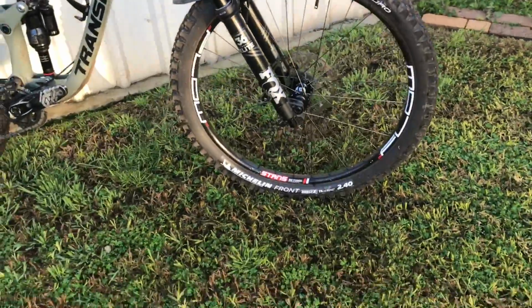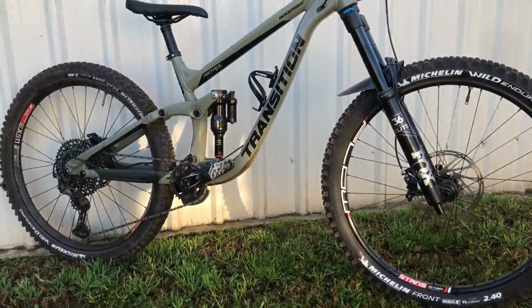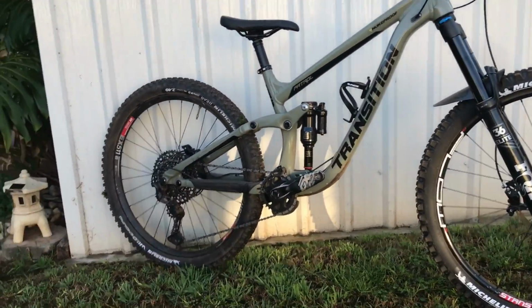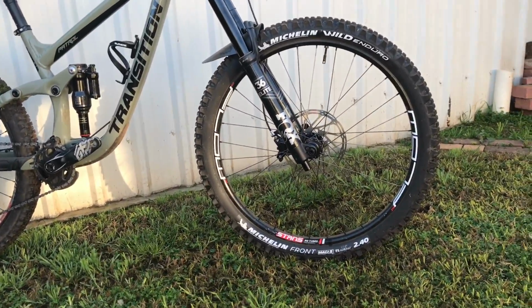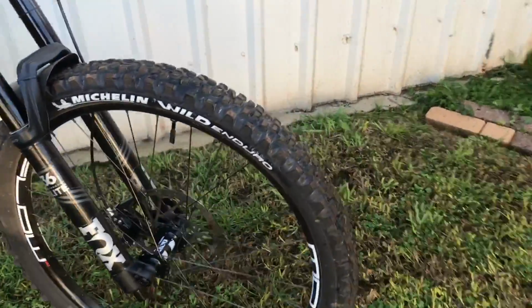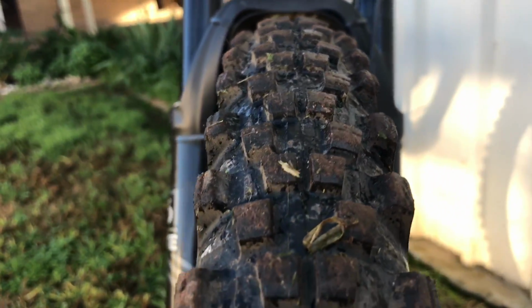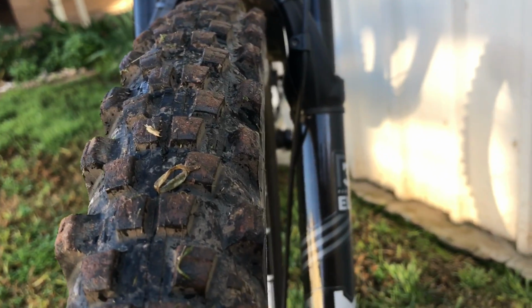So I'm in Adelaide, and all our trails are dry and hard. We are in winter at the moment, so I've had a good chance to run them down some slippery wet stuff, which is where these tyres shine. So off camber, slick, hard pack. These knobs here bite in really, really well. They just grab the ground. They grab the ground really, really well.